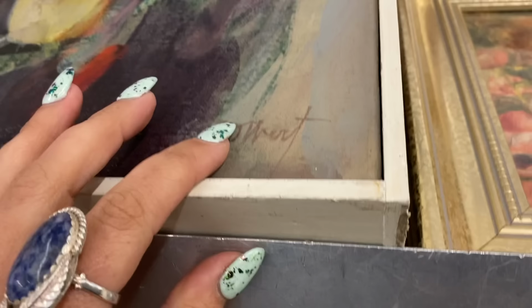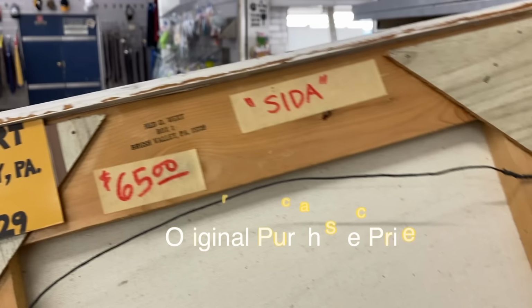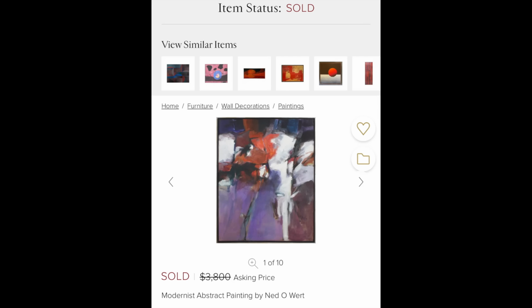It's a real painting. It's got a signature there and on the back, it has the artist information. So like all good resellers, I put down my phone and I Googled the artist's name. And guess what? Not only is this an incredibly valuable piece, but it's a local Pennsylvania artist. That to me is the coolest souvenir to take home.